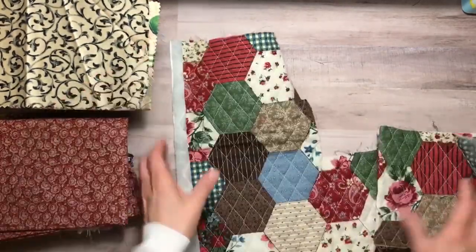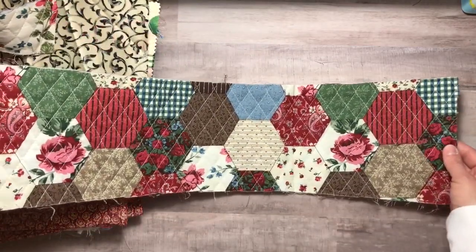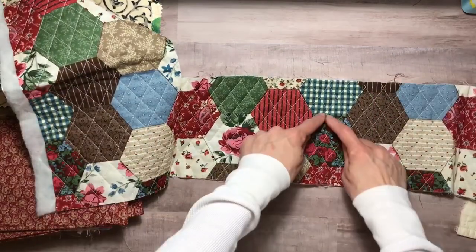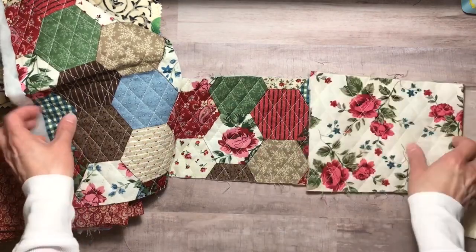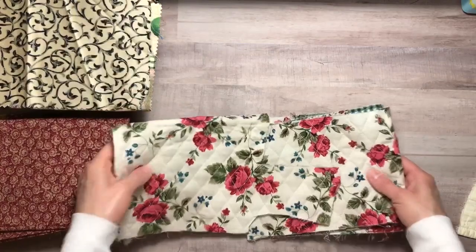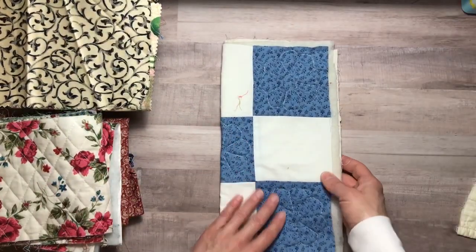Oh, I didn't realize this was double-sided. Look how cool this is. Wow. Very nice. So yeah, okay, I'm going to be cutting these things out in the future. Very nice. And I'm loving this side. This is gorgeous. Fabulous. Nice surprise there.